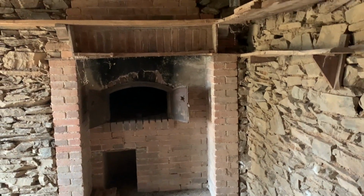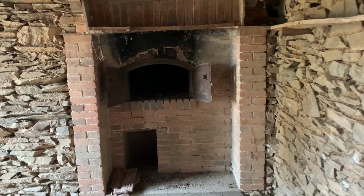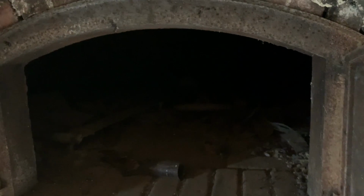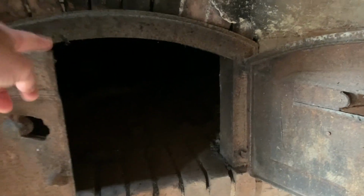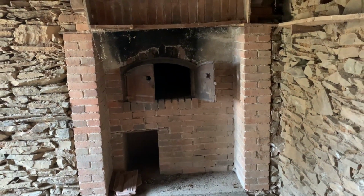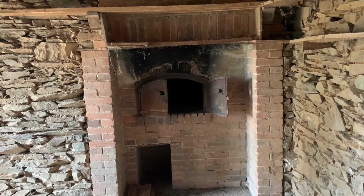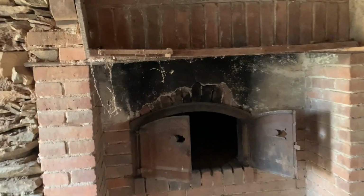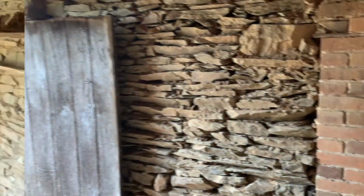It's got a nice roof there. And if we spin around here, you can see this gorgeous bread oven. Now, for me, this I love. I don't know if I can get in to see it very well, but I've got a great torch. But it's just the character of the bread oven here, and this would make an amazing pizza room, games room, or whatever, where you can cook some pizzas and have some fun. But it's just the character.